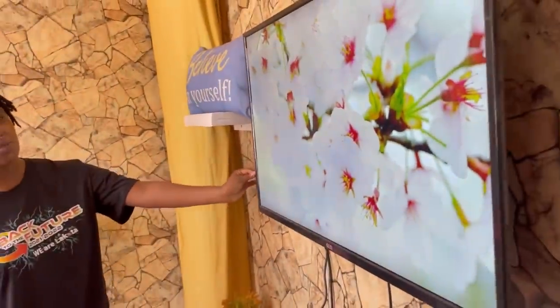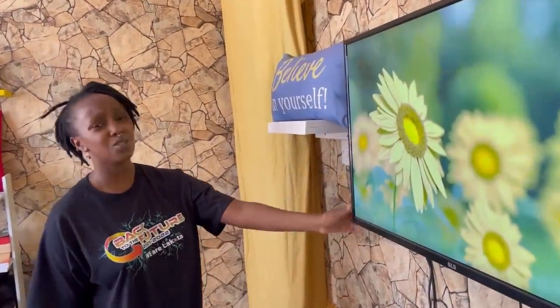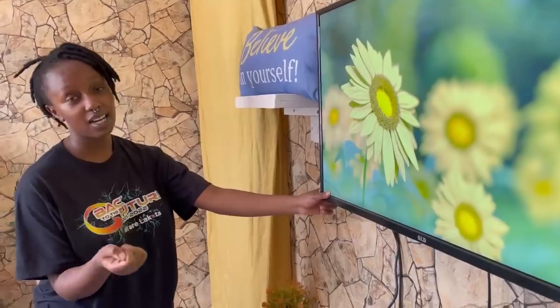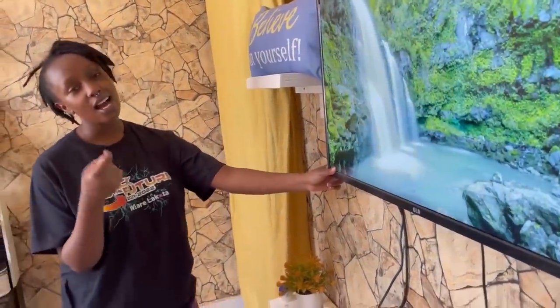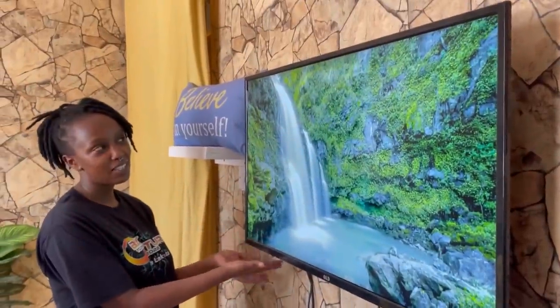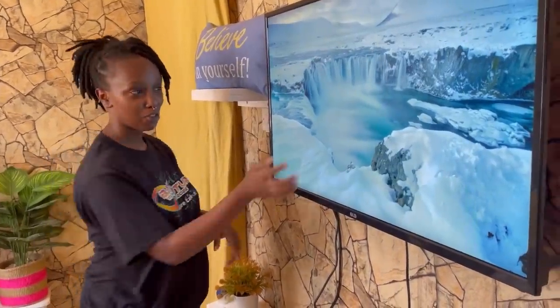I really saved to buy this TV because I used to use a 21-inch TV, and I would use a USB to watch movies. At least this TV has YouTube, Netflix, Bluetooth, it has all those things. Let me show you guys the TV that I used to use before.